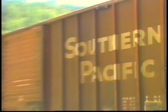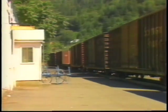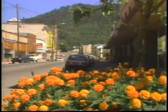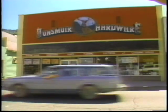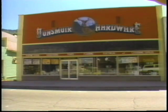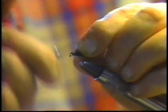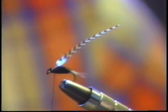Better yet, stop in the old railroad town of Dunsmuir and pick up a fishing map from the Chamber of Commerce. Or you can get the latest stream info as well as tackle here at the Dunsmuir Hardware in the middle of downtown. Another great place to swap fishing tips is at the Fay Fly Shop on Dunsmuir Avenue at the north end of town.